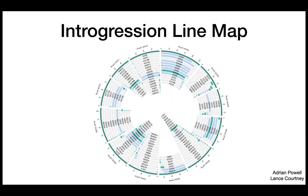And for anyone that's interested in these, we do have a giant tab-delimited file that says specifically where all of these introgressions are. So this is a really nice resource for people that might be interested in exploring biological questions in lycopersicoides.